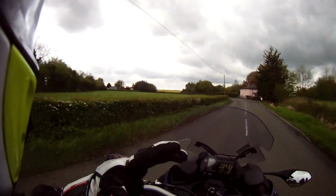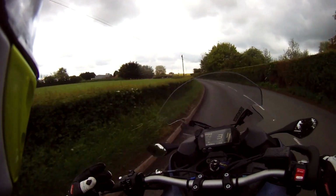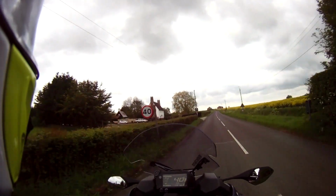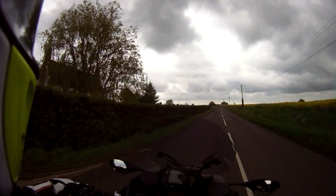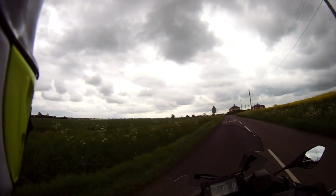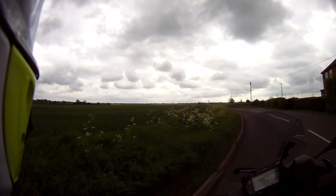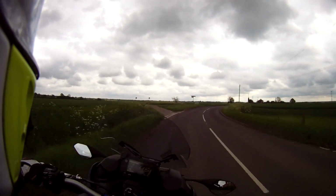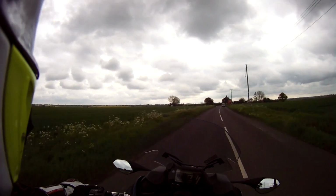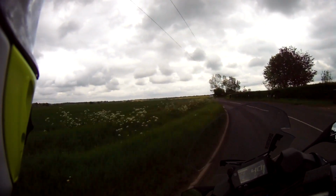It's not as clearly displayed as something like the TFTs of a V4S Panigale and such like, but it's tipping it in and throwing it around. Yeah, doesn't feel any different. It's going to be interesting to see what it's like two up. So I'm starting to tip it in and keep upright rather than lean in like a sports bike. I'm kind of letting it move underneath me.